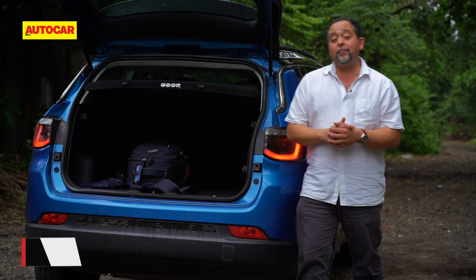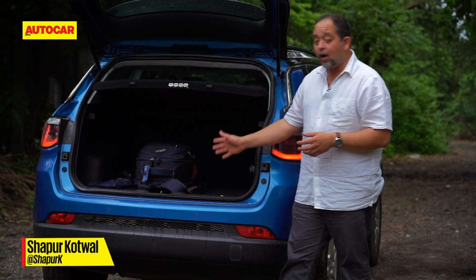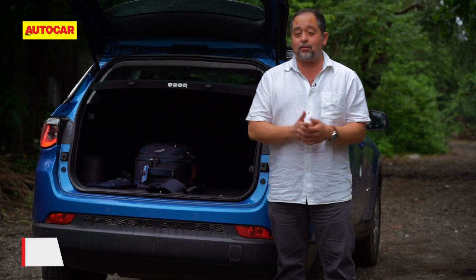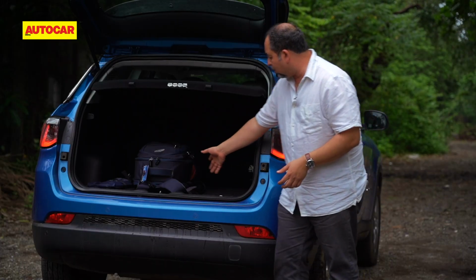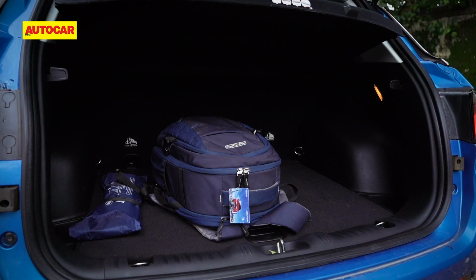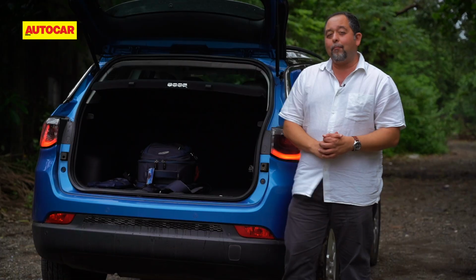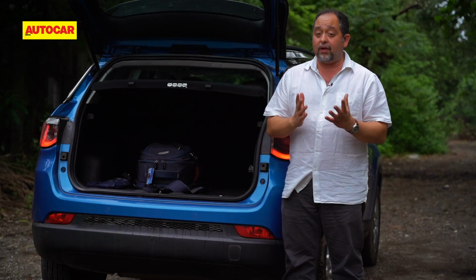Now, something that tripped me up quite often, especially when traveling a long distance, was the size of this boot. 438 liters. It sounds like a lot, but if you look here, there's just one haversack and you can see how much it's already filling this sort of enclosure. You'd want it to be a bit bigger, especially if you're traveling four up.